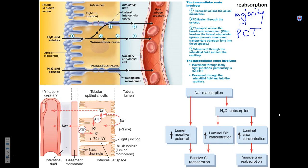Sugar. Generally speaking, small organics. Glucose, amino acids, basically. Does that make sense? Now, how all these chemicals, which physical process will drive all those chemicals? Osmosis can reabsorb water, and it will, yes, osmosis will.